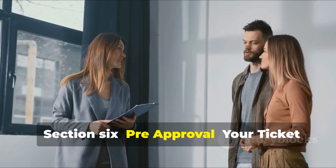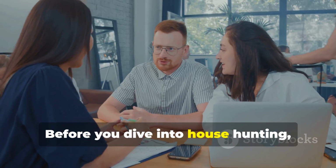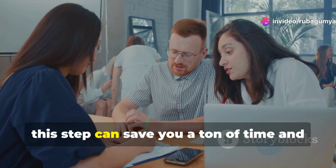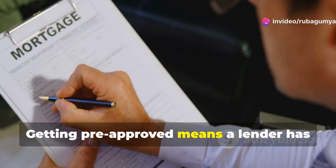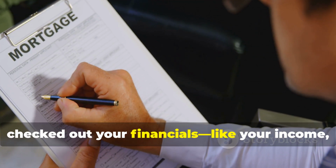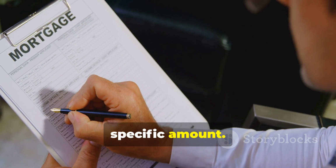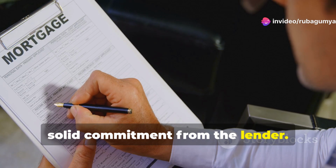Section 6. Pre-approval. Your ticket to house hunting confidence. Before you dive into house hunting, make sure to get pre-approved for a mortgage. Trust me, this step can save you a ton of time and stress later on. Getting pre-approved means a lender has checked out your financials, like your income, credit score, and debt, and is ready to lend you a specific amount. This isn't just a rough guess, it's a solid commitment from the lender.